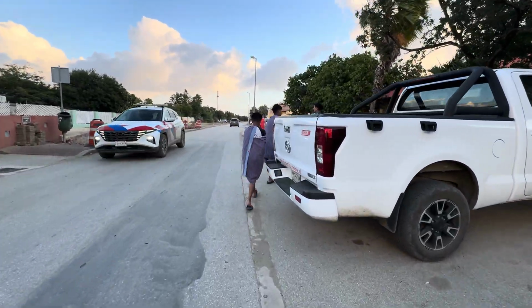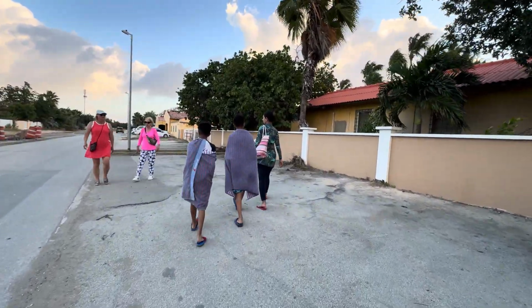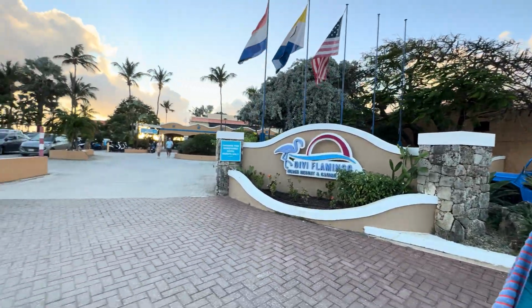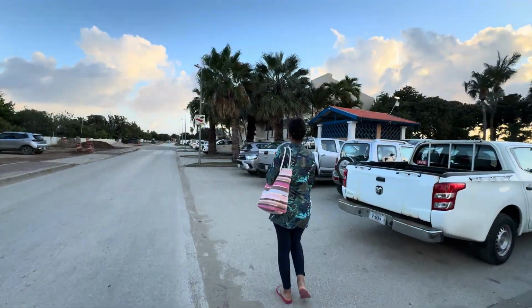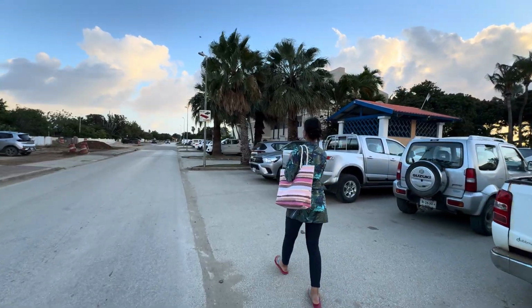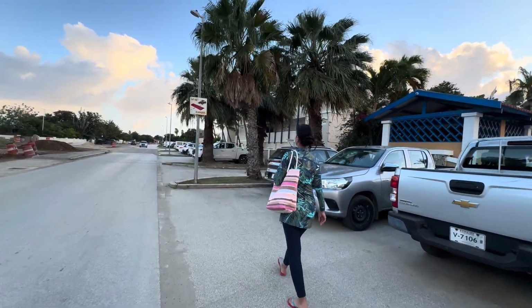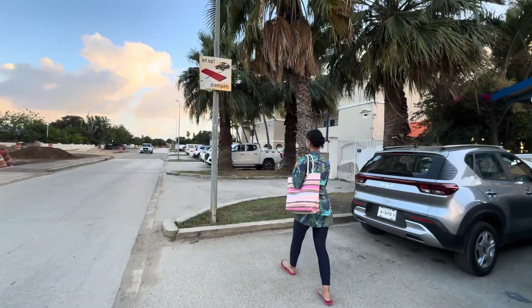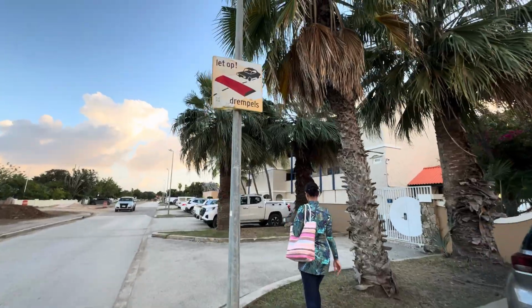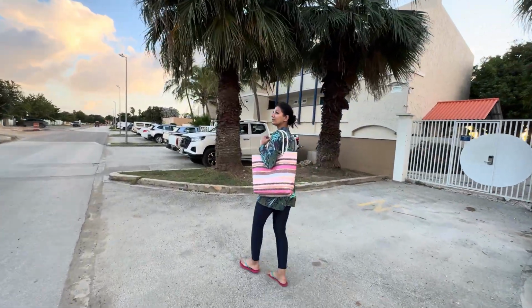That's police. Politi. This is Flamingo Beach Resort Casino in Bonaire. Let op drempels. I guess that means speed bumps coming up. It is very interesting to read Dutch, but you're surrounded by palm trees and the Caribbean air.